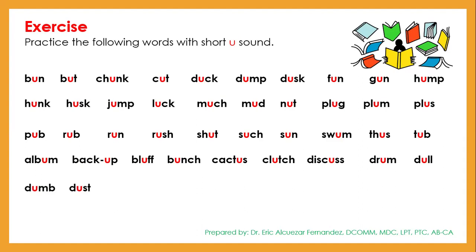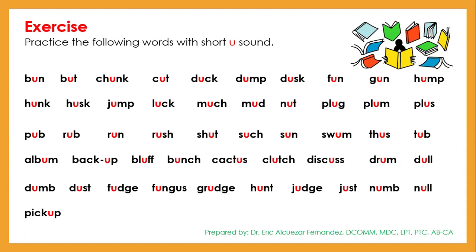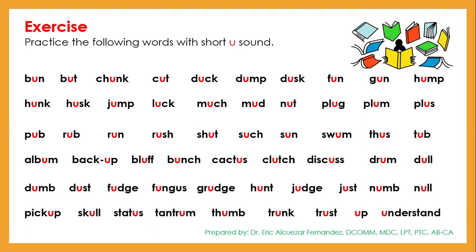Dumb, dust, fuds, fungus, grudge, hunt, bunt, judge, just, numb, none, null. Okay, one last line. Pick up, skull, status, tantrum, thumb, trunk, trust, up, understand. Okay, those are words with letter U, but short sound.